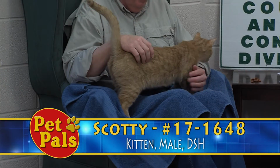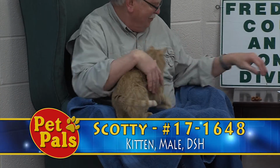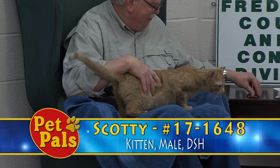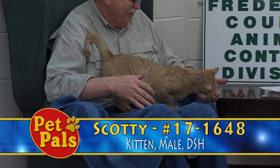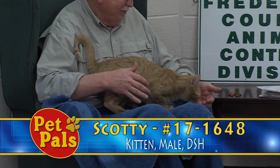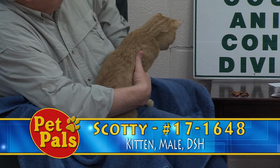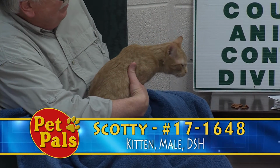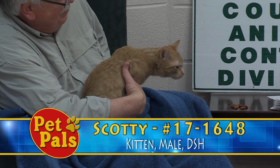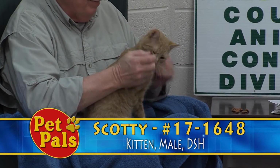If you are a first-time cat owner, Scotty might not be a good fit for you because he can be a little aggressive in his play, and some people who aren't used to having a cat are uncomfortable with that. He might mellow out as he gets older. He has mellowed out since he's been neutered and since he's been in the kitty cabana where he has more room to move and play. He does love to play.